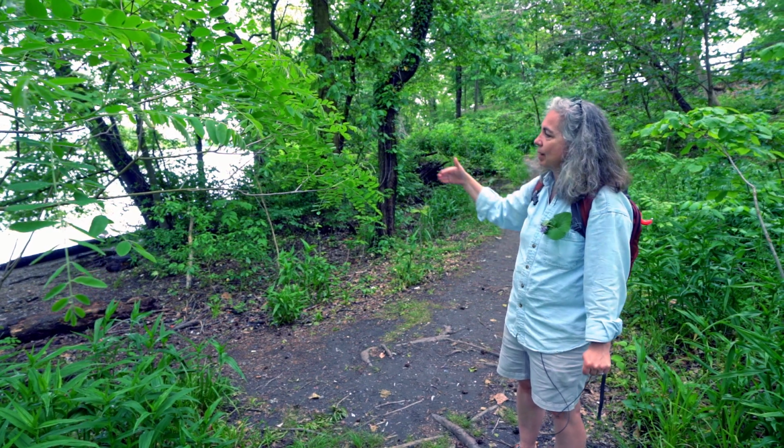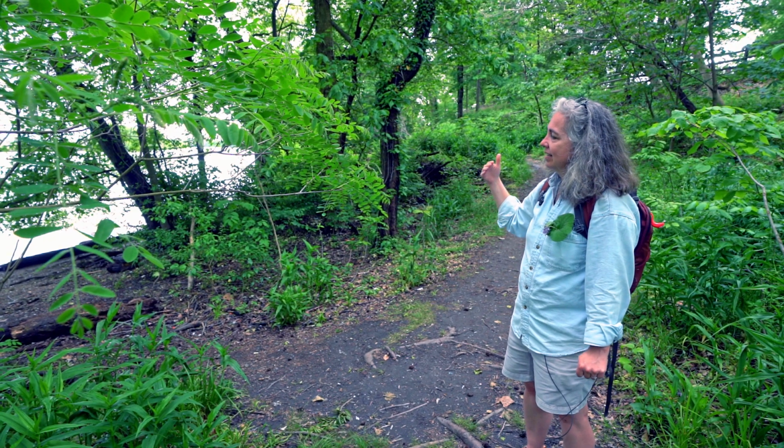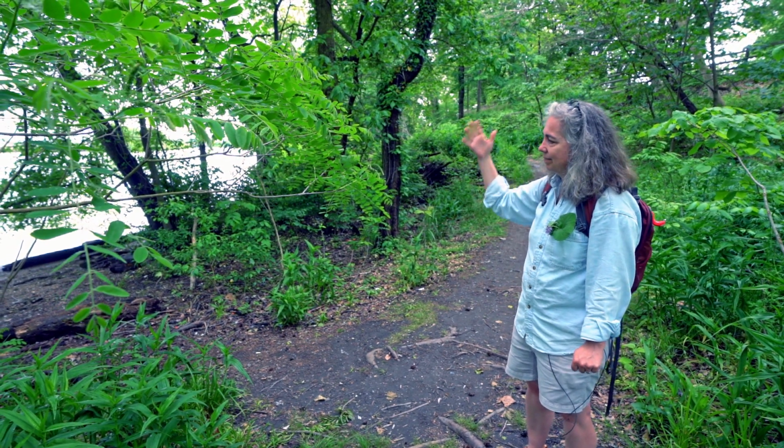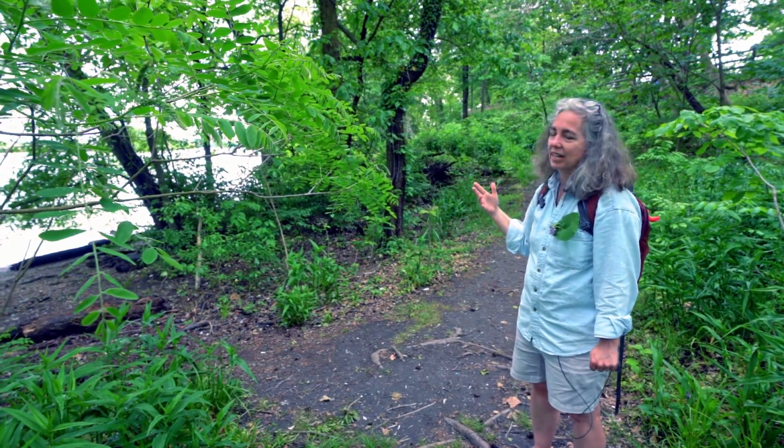And thinking about the river and these cycles, the tides on the land, is a tool to keep that in mind so we don't get locked in.